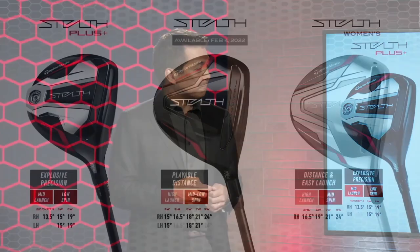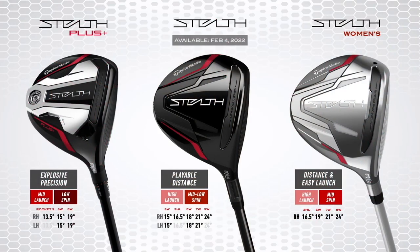So bringing it back to the lineup here, we do have slightly different lofts in each of these, but the key thing to take away here is really how they differ in launch and spin. So obviously, mid-launch, kind of low spin, these spin rates and launch conditions are going to marry up really well with the driver. So the Stealth Plus is going to be a mid-launch, your lowest spinning product, high launch in the Stealth, even higher launch in women's, kind of mid-low spin on this one, mid-spin on women's.